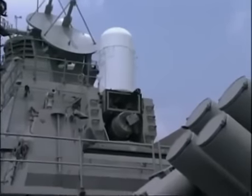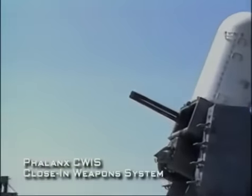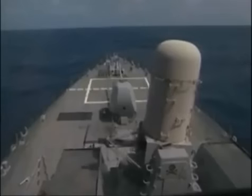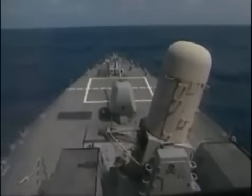The final layer of defense against enemy anti-ship missiles comes from the close-in weapon system, or CIWS. CIWS provides us an anti-ship missile defense. We try to engage at the furthest distance. If those break down and somebody happens to sneak through, the close-in weapon system will come into effect there. It's fully automated. It contains its own search and tracking radars. Basically, you can turn the system on and walk away from it, and it'll protect the ship.